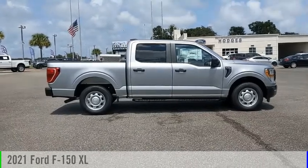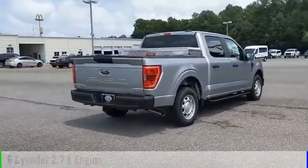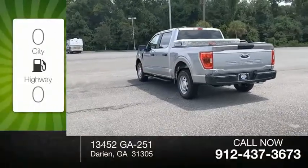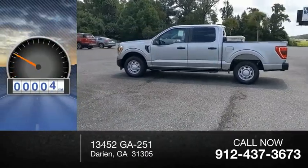Stop by and take a look at this 2021 F-150. This vehicle is powered by a rear-wheel drive, 6-cylinder, 2.7-liter engine, and comes with an automatic transmission. Great fuel efficiency saves you money by requiring fewer trips to the gas station. This vehicle has less than 100 miles.